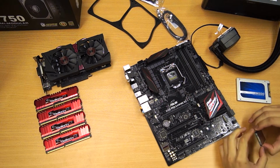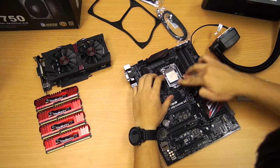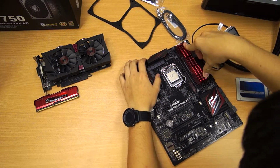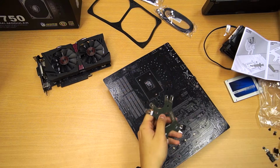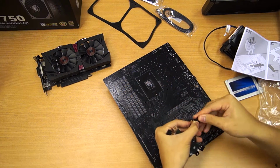Finally, starting with our build, we install the Intel processor into the motherboard. This is followed by the RAM sticks. The choice of a B150 motherboard allows us to save up for better components because it still uses a standard DDR3 RAM instead of the newer and more expensive DDR4.